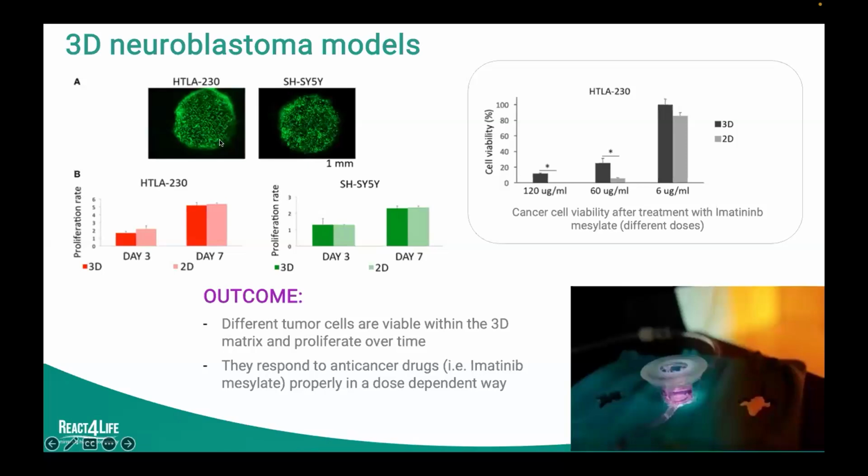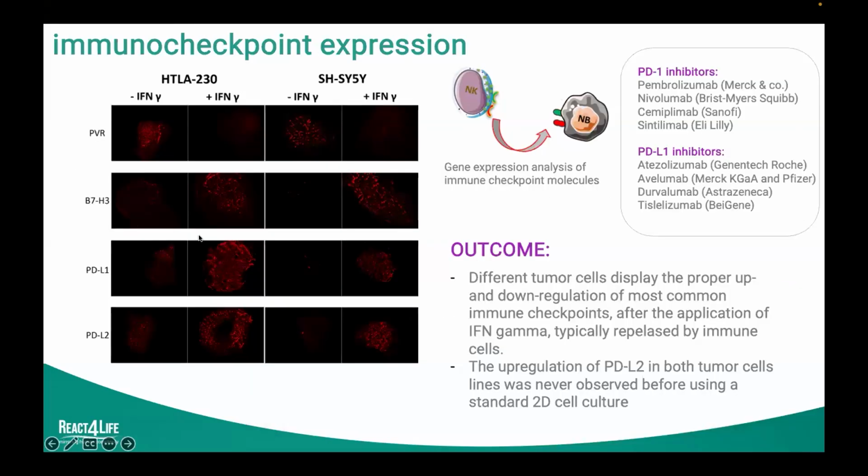So also in this case, we used a matrix-based polymer where we seeded our cells. We successfully checked the viability of the cells. You can also see the dimension, which is pretty big, of these tumor models. We checked the proliferation.